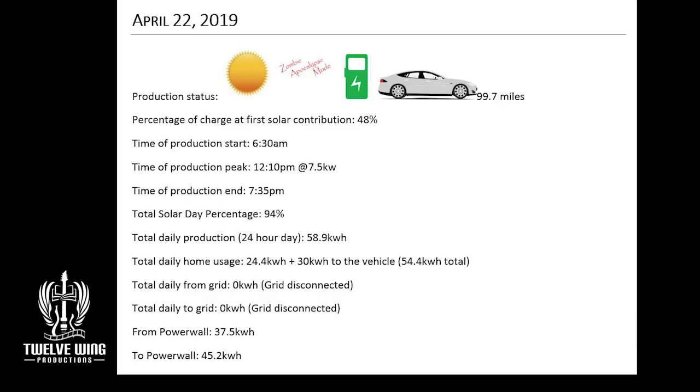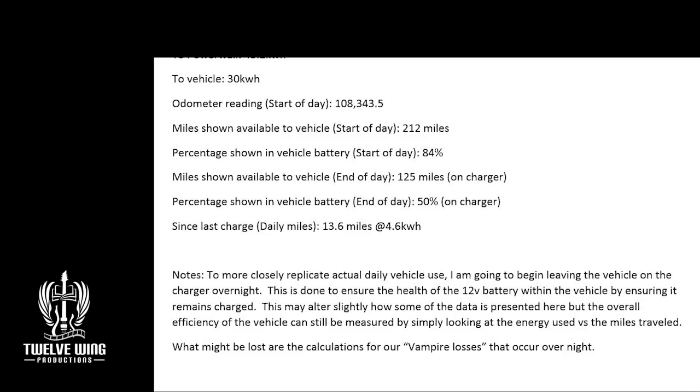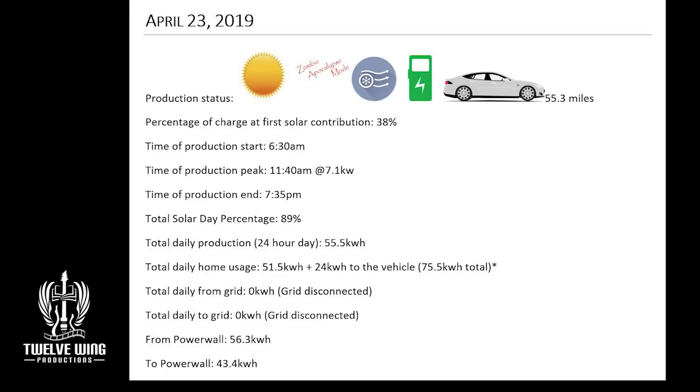Heavy driving, 99.7 miles. Again, I was heading out of town. And because of that, you'll see that 30 kilowatt hours to the vehicle. And again, on the notes, just what I said before. What I'm trying to do is get the vehicle back to a more usual schedule of charging, rather than just relying on what the system can give me, but trying to charge it as all of us do in the evening. Also, as the notes said in that previous section, in the case of a Tesla, that actually helps them out because it keeps the 12-volt battery healthy.